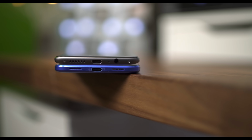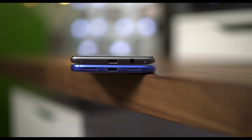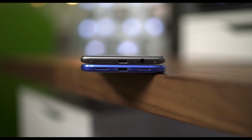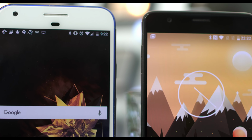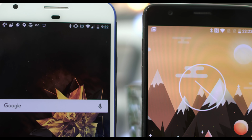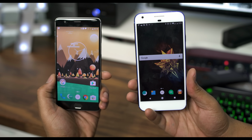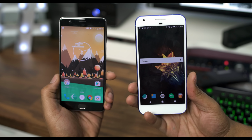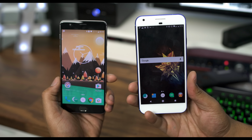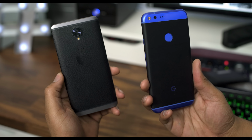Now both devices are made out of aluminum, which is really nice. They both feel extremely premium. Even at the non-premium price tag of the OnePlus 3T, you do have a very nice premium build. But a good thing with both devices is that even though they're made of metal, the Pixel XL does have this glass on the top, and mine is already scratched up. But there is something you can do.